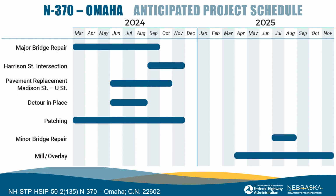The 2025 construction season for this project will kick off with the milling and overlay for the entire project with the exception of the area from Madison Street to U Street, where the pavement was replaced in the construction season 2024. This section also includes the pavement sealer we will be applying to the section of N-50 north of the West Papillion Creek Bridge up to the intersection of Highway 50 with US 275 and Nebraska 92.